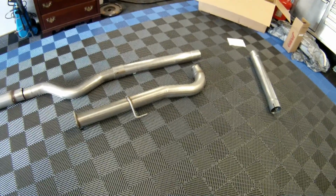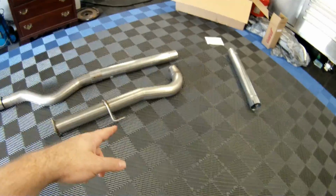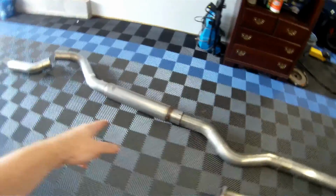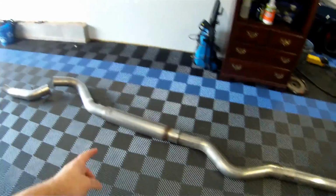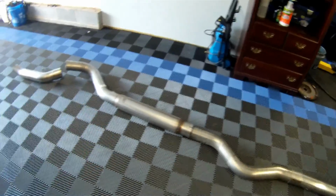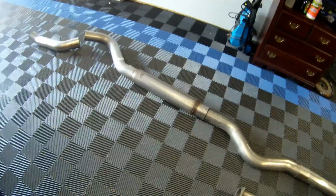This entire kit is stainless. I think it's 3 or 4 stainless for the Corsa pipes. The Jamo pipes I know are stainless, and so is the muffler. You can get this muffler in aluminized. I think it's like $80, but I paid the extra money for the stainless, so I shouldn't have any rust issues with this exhaust kit. At least I hope not.